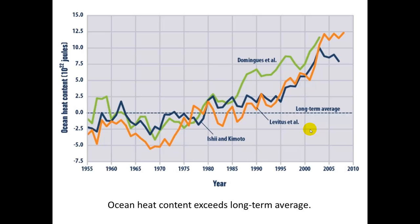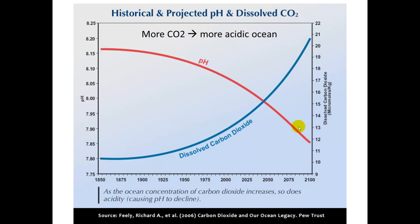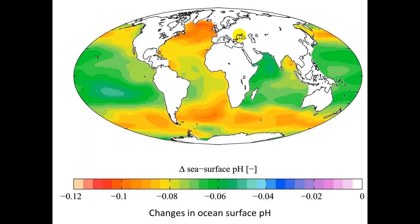What's the effect on oceans? Ocean heat content is exceeding the long-term average. Oceans are warming. And they are also absorbing more dissolved carbon dioxide, making their pH drop, becoming more acidic, because more CO2 means more carbonic acid in the ocean. We are seeing in this diagram as well that decrease in pH in these areas. Is anybody experiencing an increase in pH, meaning more basic? No, these are all greens, yellows, and oranges.